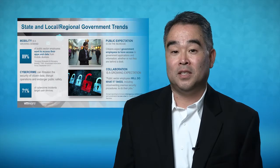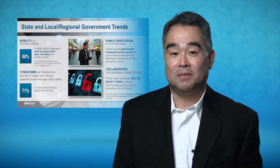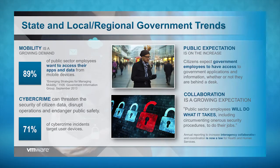So what are the trends in regional government for caseworkers? First, more and more workers are going mobile, whether it's government-issued devices or workers using their own devices. Also, security is always a concern with citizen privacy issues and the potential to disrupt government services. The public also expects a lot more services from the government, but government is constrained by limited budget and resources. Furthermore, the need to collaborate within agencies and with outside agencies is increasing.